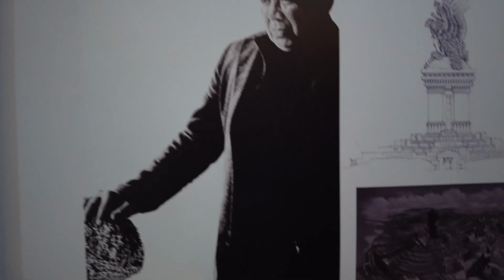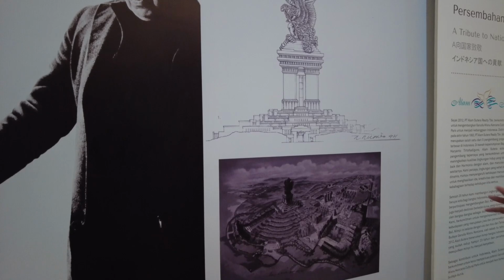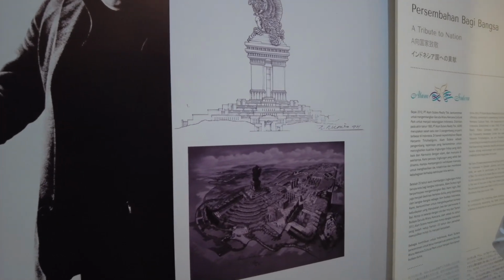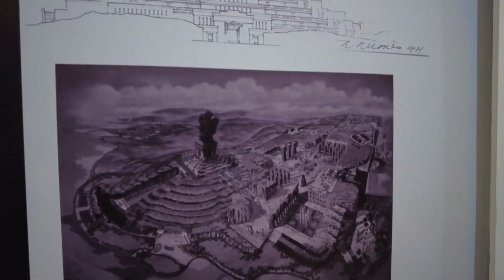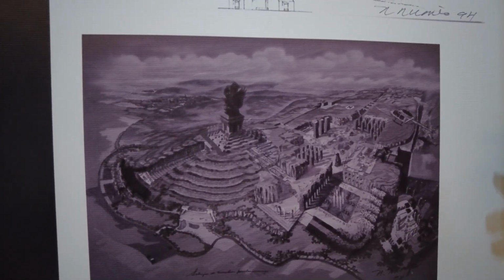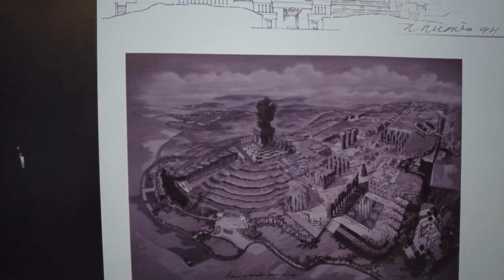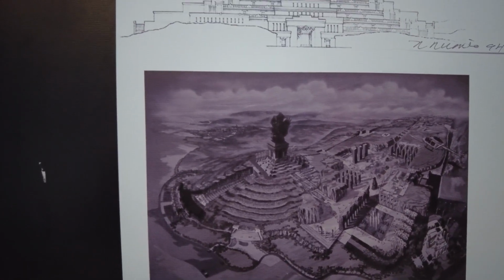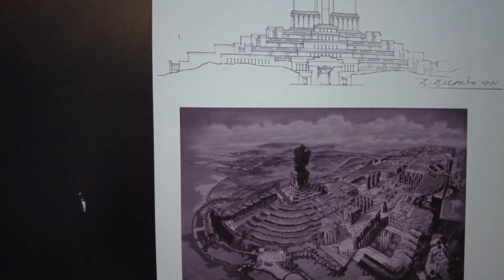This is the first sketch in 1994. Wow. So he made it to be presented to our second president. It's about 60 hectares for the area. In the past, it belonged to him and also the government. But in 2012, it belongs to the public company. So the public company took over this area.